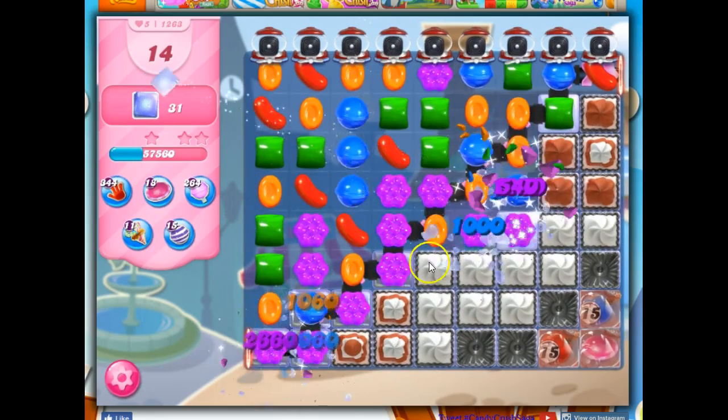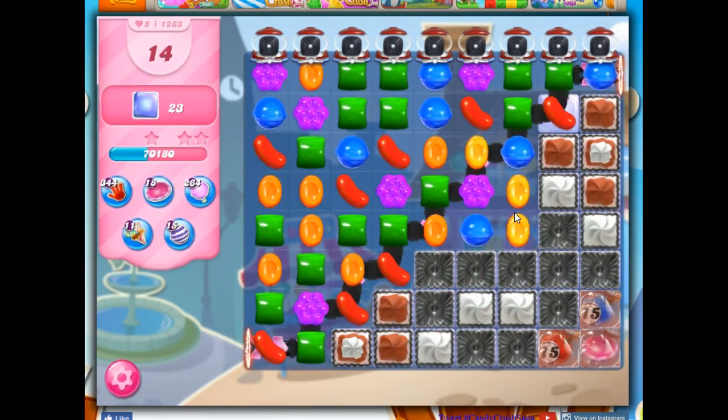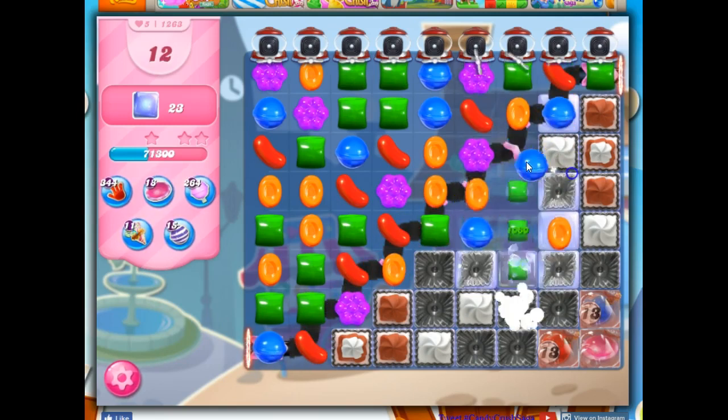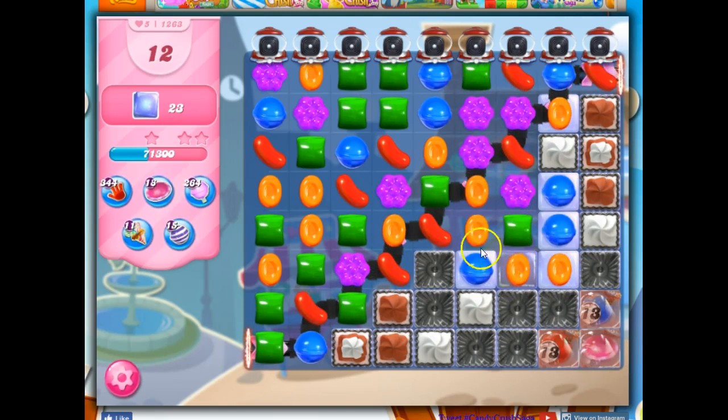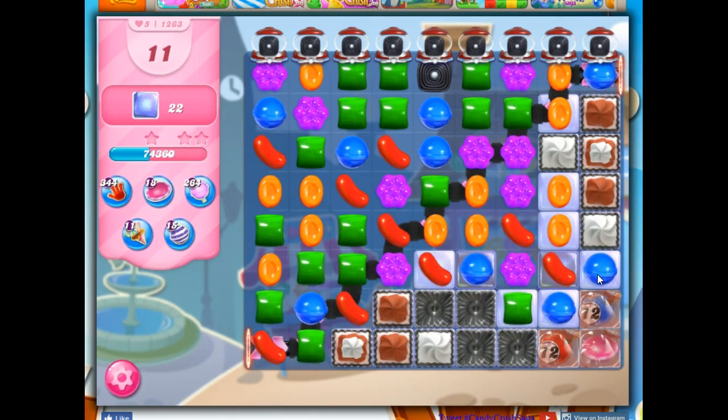So what we want to do is concentrate on either the colors that are very prevalent to see if we can get a special out of them, or the colors that aren't very prevalent, we remove them, and then maybe the colors that are prevalent will make something good for us. And we want to work down to this corner as quickly as possible so that we can get to the UFO. The UFO will send out 3 wrapped candies, and it'll hopefully go to the places where we need it most. I don't think I can get a color bomb here by making anything through here.